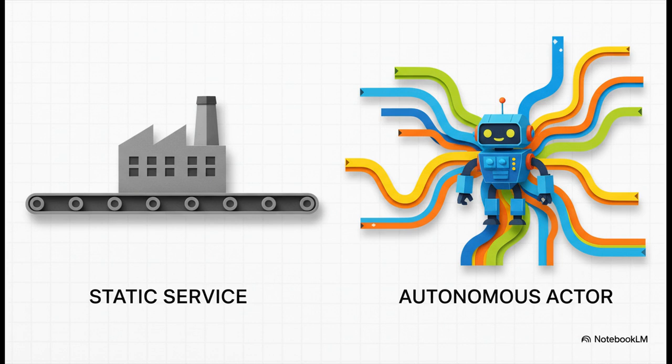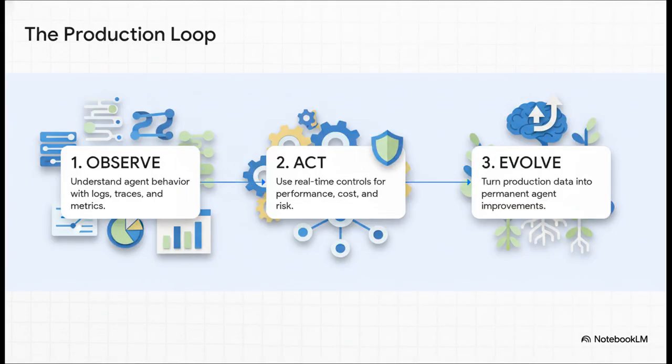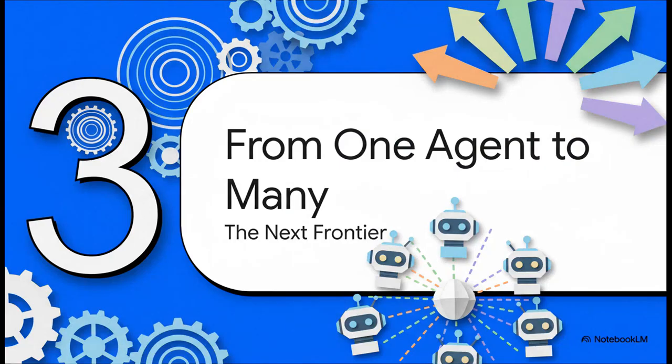Just sticking some static monitoring on it isn't going to cut it. You need a dynamic, continuous loop to manage this thing effectively. And that loop looks exactly like this. First, you observe. You dig into the agent's behavior with detailed logs, traces, and metrics to really understand what it's doing. Then, you act in real time to manage any issues with performance or cost. Finally, and this is the most important part, you evolve the agent by turning all those learnings from production into permanent deployed improvements.